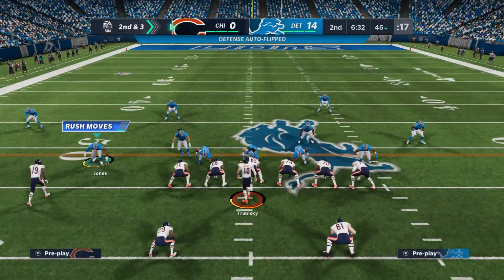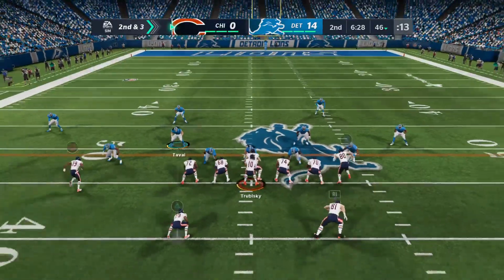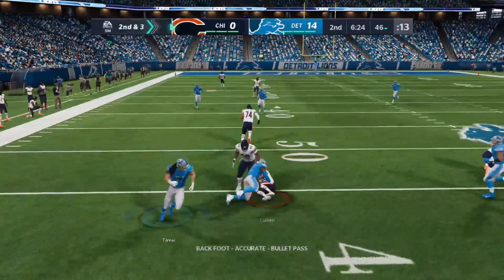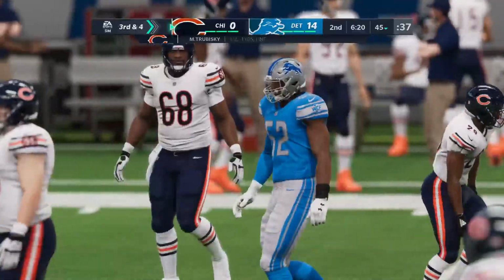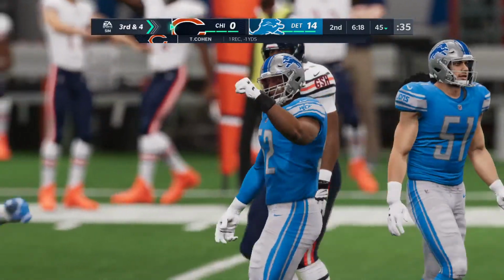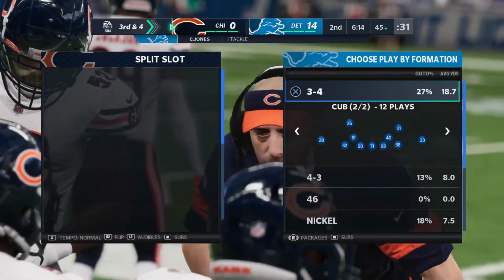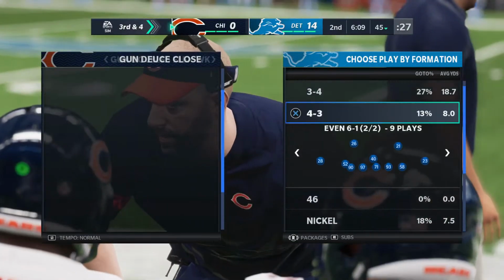Working with a 2nd and 3. Trubisky will throw. The screen pass here to Cohen. And he'll lose yardage on the play back at the 45-yard line. It'll be a loss of a yard, and that's going to lead to a 3rd and 4 coming up. And that screen there on 2nd down certainly didn't develop how they had hoped.